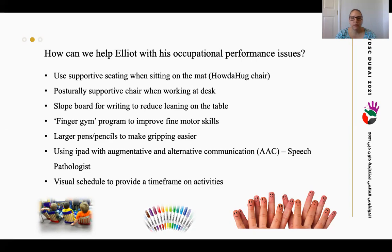And perhaps having some larger pens or pencils, as you could see before in the writing task, so that even though he was still gripping reasonably hard, not all the energy is focused on gripping all the time. When you've got something that's a bit fatter, you don't need to apply as much force. That is usually quite handy, which means you have less demand on the muscles.